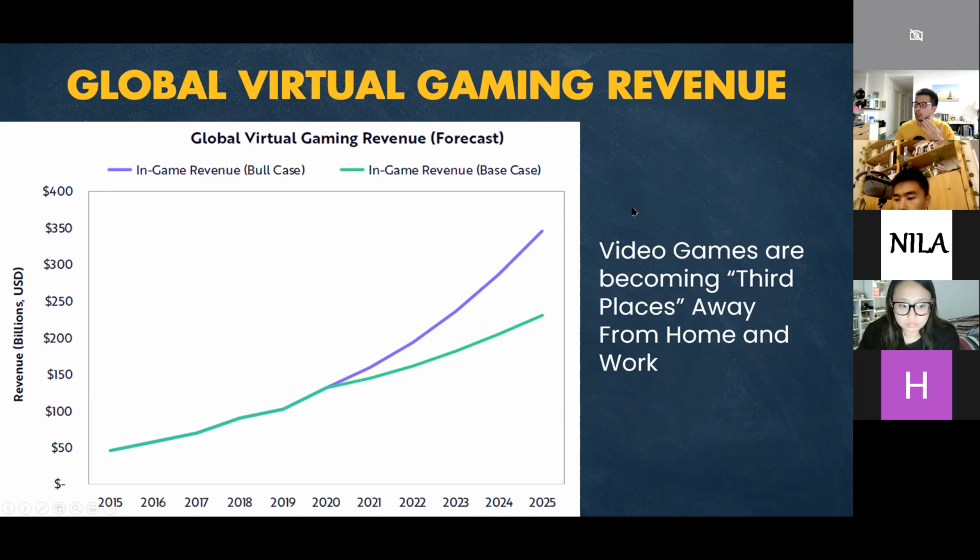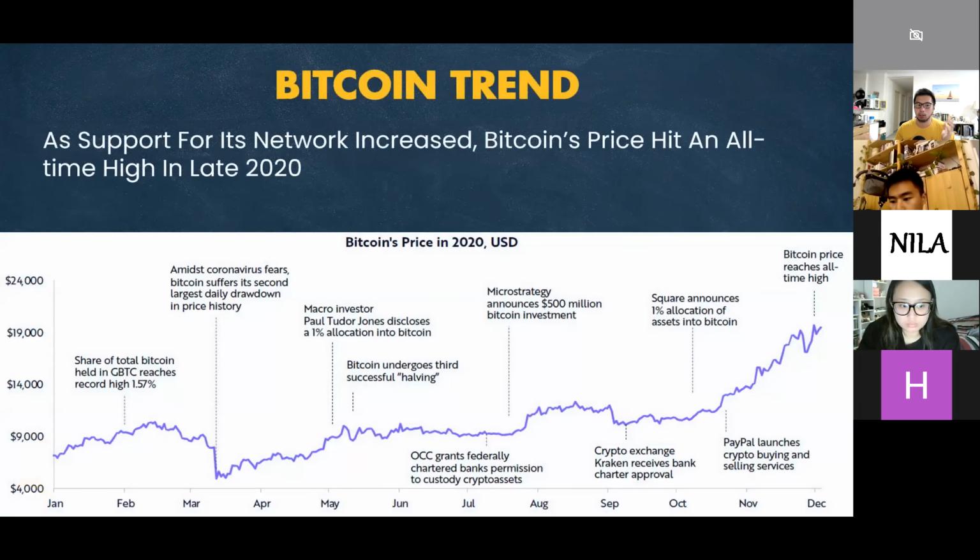Moving on, the next thing is digital payment and the Bitcoin trend. As you heard, in 2020 the price skyrocketed really high because there's a lot of support around its network, especially around Bitcoin and cryptocurrency, and a lot of hedge funds and big companies started investing in them as well. That's why the demand for Bitcoin is increasing.